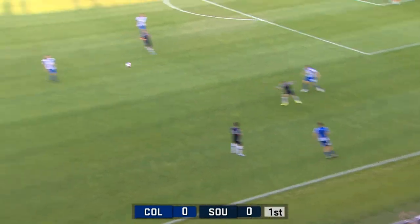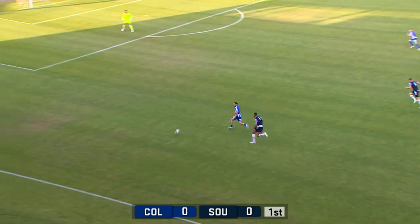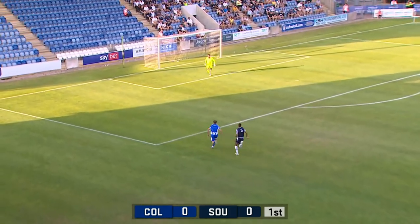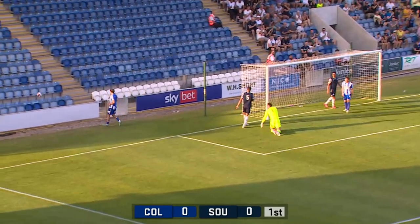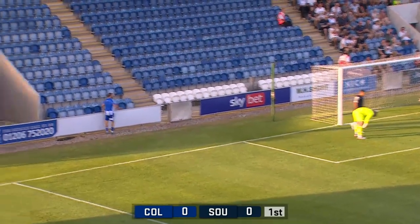Clampin for Colchester, back to Eastman, puts the ball over the top this time. Noah Chilvers is looking to break into the area. Noah Chilvers up against Hobson, looking to plot the ball past Arnold, who stays with his right hand and puts it behind for a corner.